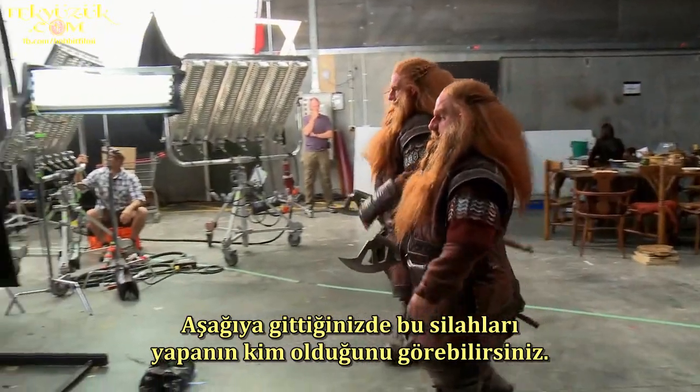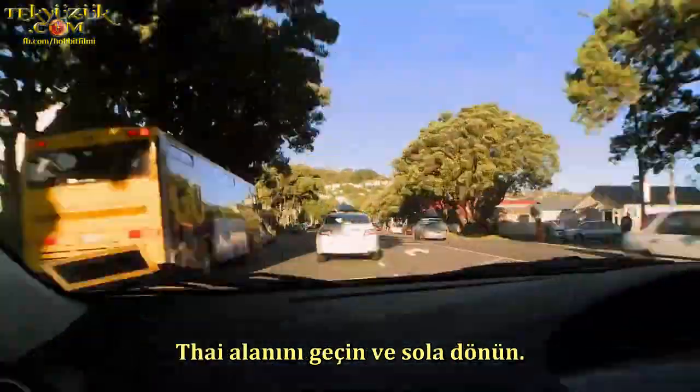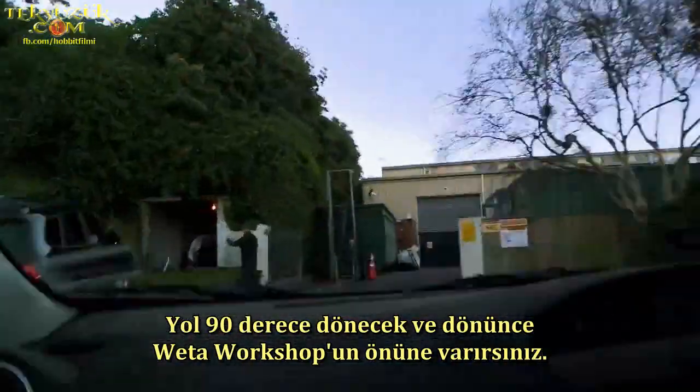Probably about time that you went down to see who made all these weapons. We're at a workshop. Very easy, just around the corner. Out the front drive, make sure you take a right. You go past the tie place, then turn left. You're all the way down the end of the road. Don't stop, you'll get to the end. The road's 90 degree turn. You need to turn, otherwise you'll hit the workshop.